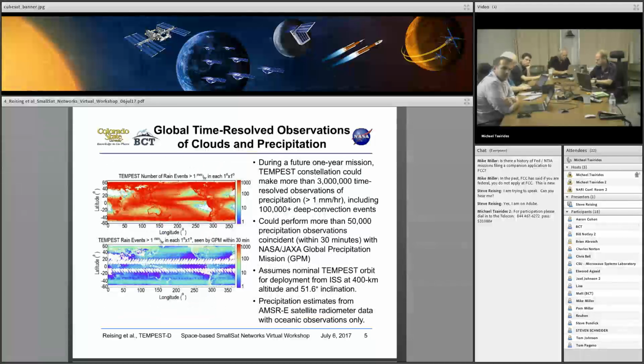And so here we look at a one-year mission of Tempest. We look at data from AMSR-E satellite radiometer data. That and similar data has been available for well over a decade. We're looking at all rain events greater than 1 millimeter per hour precipitation rate over the globe, from a deployment of the Tempest constellation from the International Space Station at 400 kilometers altitude at 51.6 degrees inclination, initial orbit. Then in 1 year, we'd see with the constellation more than 3 million observations of precipitation all over the globe.